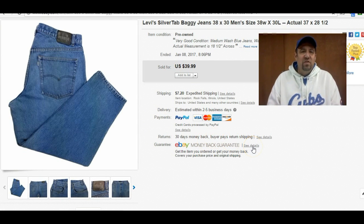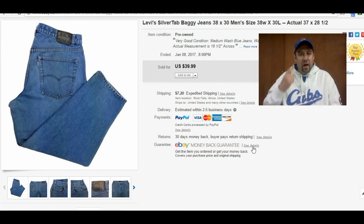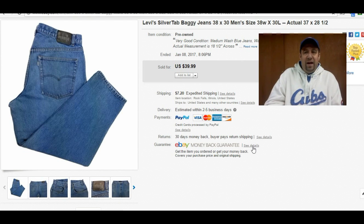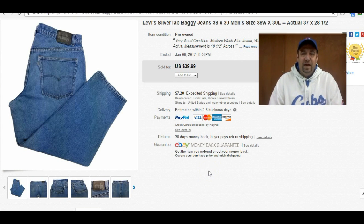These here are Levi's silver tabs. I've started getting into jeans a little bit, expanding my business away more from just the shirts. I've been picking up jeans and shoes and dabbling in suits, and that's definitely helping my profit margin for sure. I don't pick up jeans unless I can get them usually under $3. If I can get them for under $3, that's great. I really don't want to pay $5 for a pair of jeans.